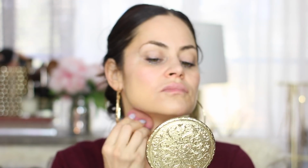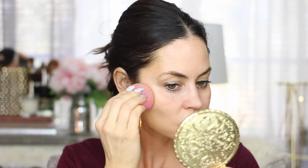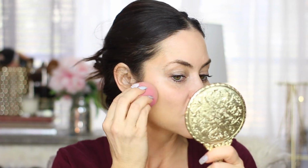But we're going to go in and we're going to start working on sections of the face. So I am going to just take my sponge, dip it right into the foundation, and I'm going to start on this side. Okay, so all that foundation, that's all I got out of that. So yeah, you gotta use a lot.